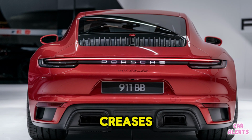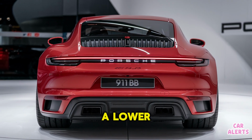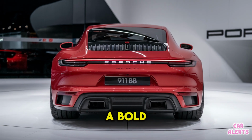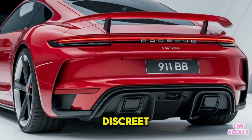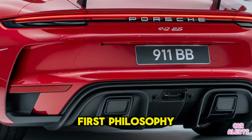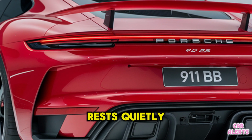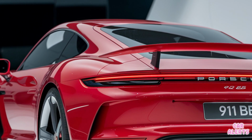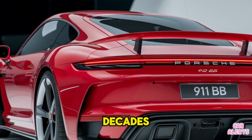The hood wears subtle creases that hint at muscular purpose beneath the skin. A lower chin splitter juts out with surgical confidence, channeling airflow while making a bold visual statement. Side-mounted sensors stay discreet, cleverly integrated into the design without betraying the performance-first philosophy. The Porsche crest, embossed rather than enamel, rests quietly above the front lip as if it knows it doesn't need to beg for attention.